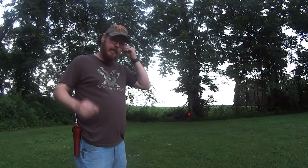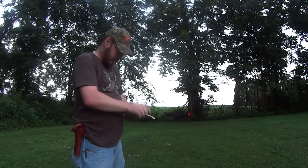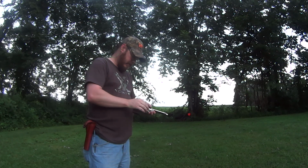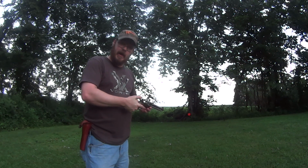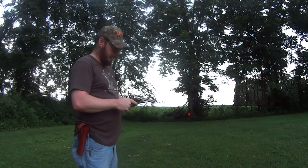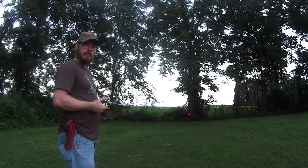We've got five of our cast lead bullets loaded up here. Let's see if I can show you. There you go. It is a 255 grain cast lead bullet, and these are black powder loads. We've got 40 grains of 3F black powder. All right, so we've got our target set up there at 15 yards. I've never shot black powder out of this revolver before, so I may miss the whole dang target. But we'll see.